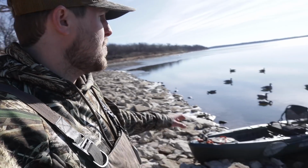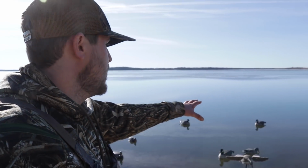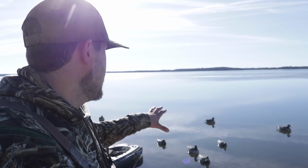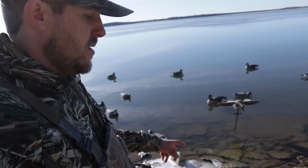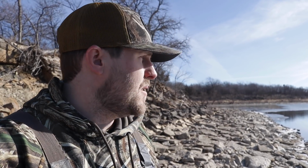But yeah, the spread was a dozen and a half Last Pass Honker floaters from Final Approach, and then a dozen live mallards and a dozen HD mallards and two spinners. So, nothing crazy over here. Little one-man shoot, but hey, it was a good day.